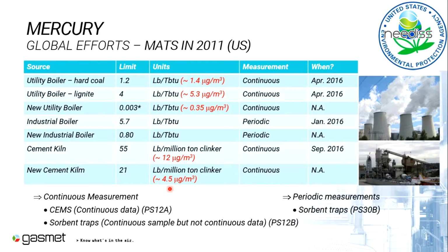So this is the mass in USA in 2001. They have set up mercury emission limit values for coal burning, lignite burning, industrial boilers, and cement plants. The plants or industrials have to comply with the regulation by 2016.